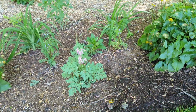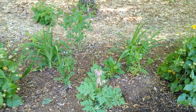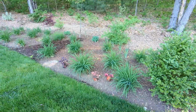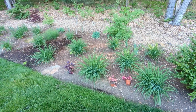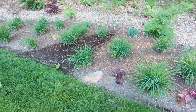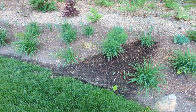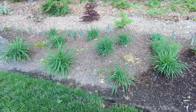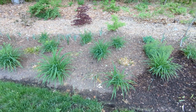I love the fringed bleeding heart. I just think it's so dainty. This bed is mostly Stella de Oro daylilies. I am planning on adding some other perennials in this area. I'm not quite sure what, but this will be a little bit of a project because there are some spring bulbs planted in amongst the daylilies, and I would like to pull those out and put them in other parts of my gardens.